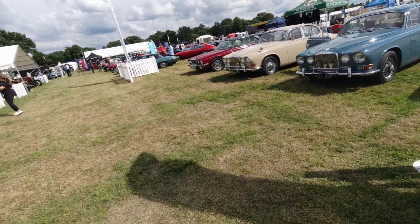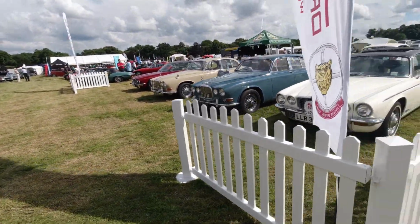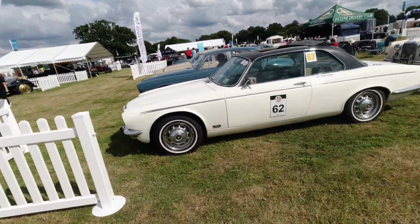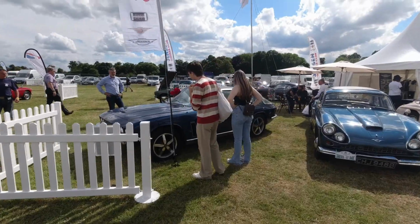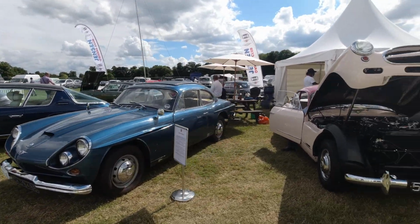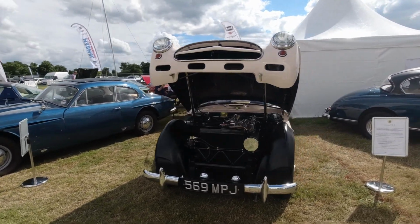Collection of Jaguars and, well, not Daimlers, they're all Jaguars. A collection of Jensens. Of course, this was the company F1 driver Jensen Button was named after.